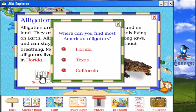To win a sticker, answer this question. Where can you find most American alligators? Well done! You've won yourself a sticker.